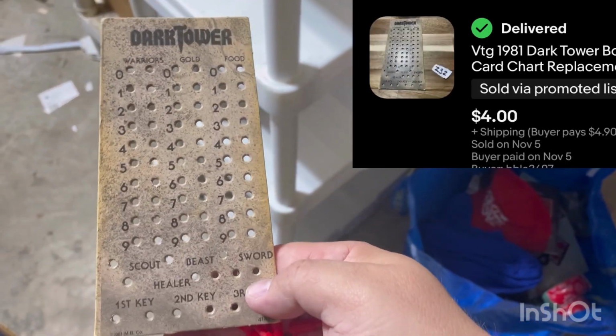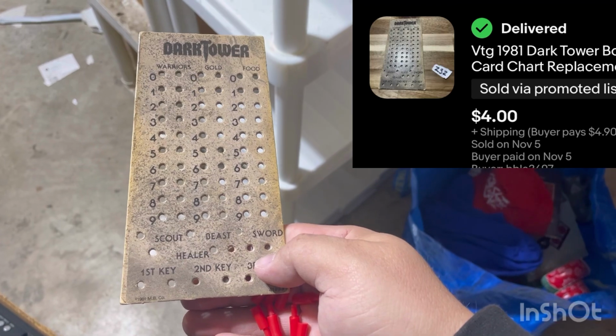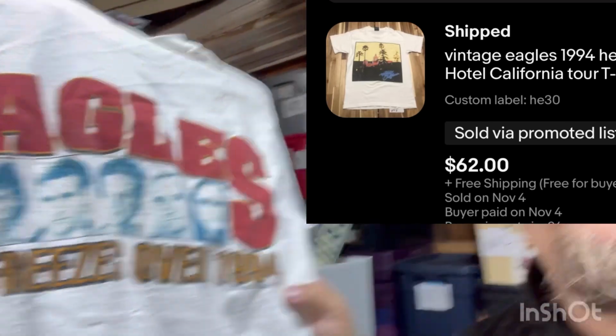This is just a single scorecard and 10 of these little pegs. Okay, so let's talk about this one. This is the Eagles Hell Freezes Over 1994 tour t-shirt.